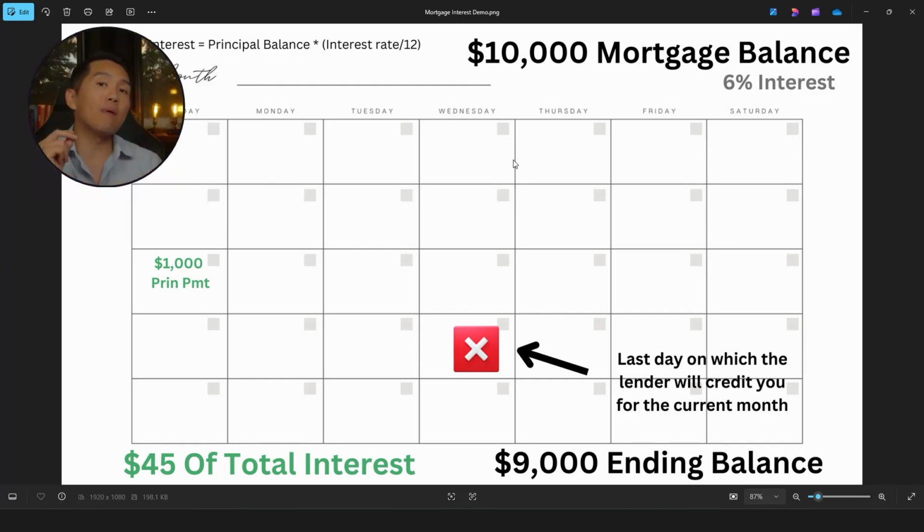And one more note about a mortgage payment is that it includes the interest and a principal portion. With most mortgages, you will pay a principal and interest payment on top of the escrow, the homeowner insurance premium, as well as the property taxes. I'm just showing you how the interest is calculated as compared to a HELOC.